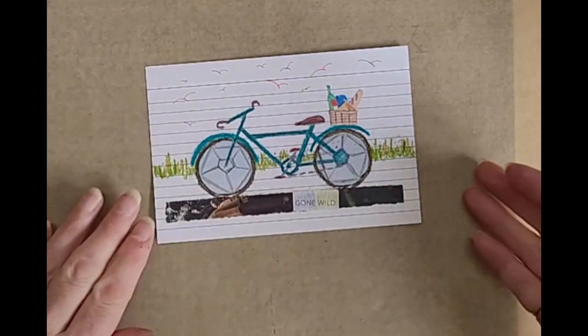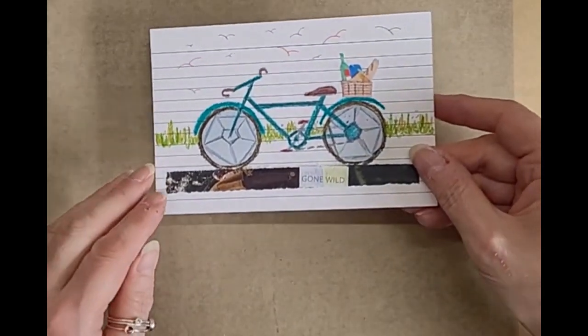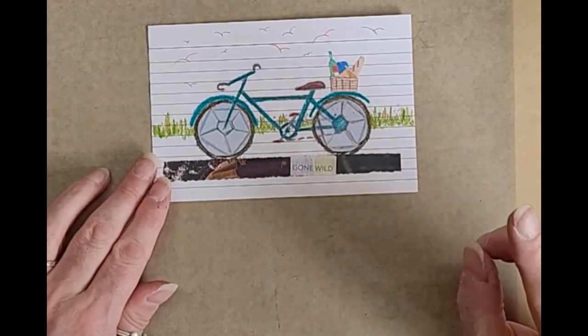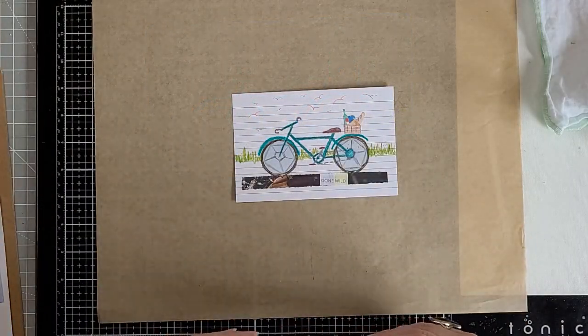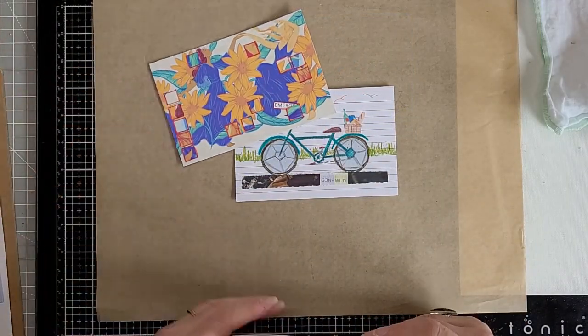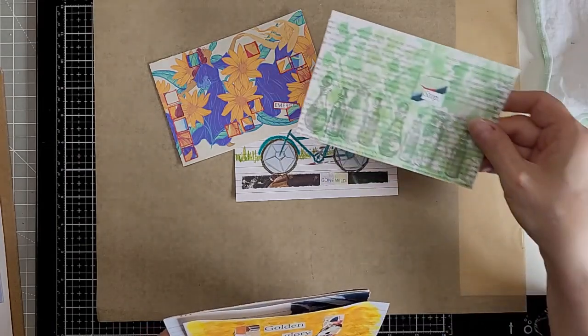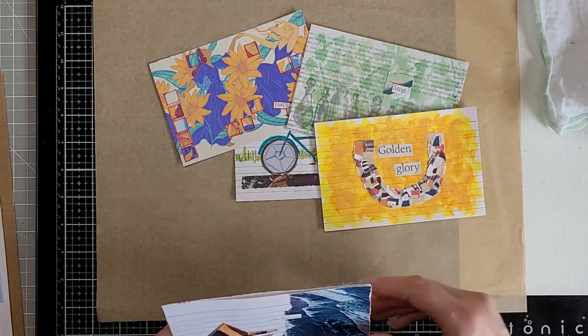Here we go. Gone Wild with Crystal, which is today's, and Bicycle, which is a hand-drawn bicycle even, which was this week's mini prompt. And you've already seen Terrazzo and Ivy and Ranunculus, Buttercup.